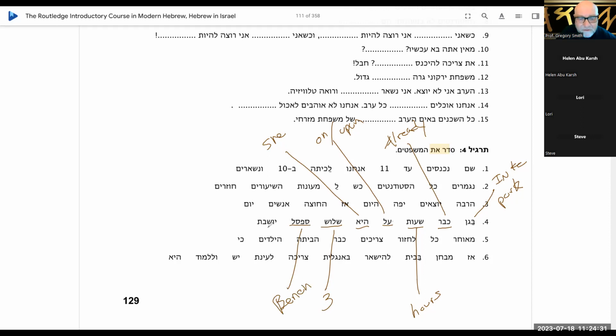And then we have Yoshvet or Yoshava. I think that's definitely the feminine form of sitting. So that does go with she, doesn't it? Yeah. Yoshevet, rather. Yoshevet. So that means sitting, and it's feminine. Okay. All right.